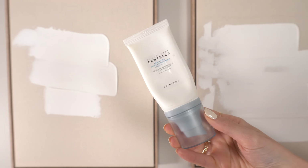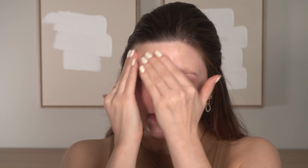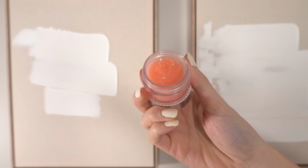This is Skin 1004, which is my favorite if I had to pick. I haven't done SPF today, so we're gonna do this first. I love this stuff. It never does anything weird or interferes with my makeup in any way. I love it. And then I'm just using the lip mask from Sigma on my lips. All right, let's get into the makeup.